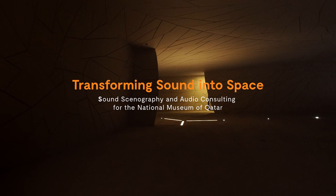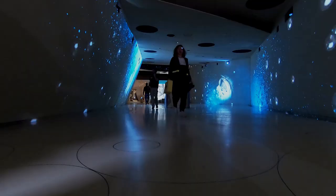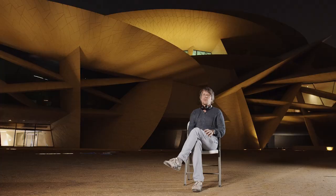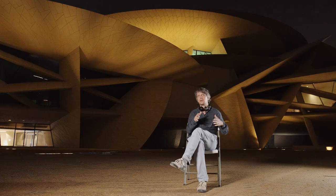International directors were commissioned to create movies for the galleries, combining a broad range of styles and themes. We are here in front of the National Museum of Qatar. In this project, our task was to do the main audio scenography for the whole museum, so how the visitor will walk through the galleries and experience sound scenography.